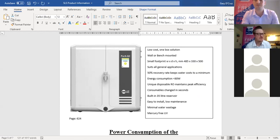This is a replacement for your traditional water still. As you know, water stills are very inefficient. It's basically like leaving a kettle on to boil for 6 hours a day. And what's coming about now is a lot of schools are trying to be more green, more efficient, and there's a lot of money available for sustainability. And this is the solution to your water still.